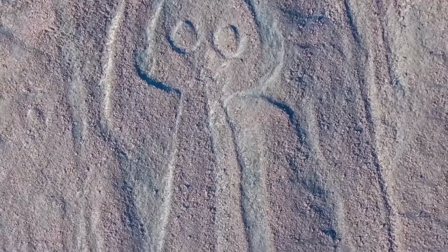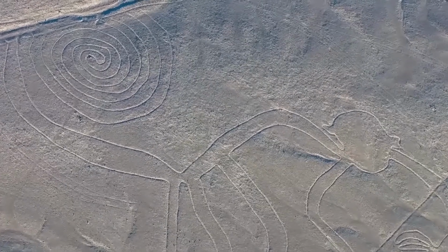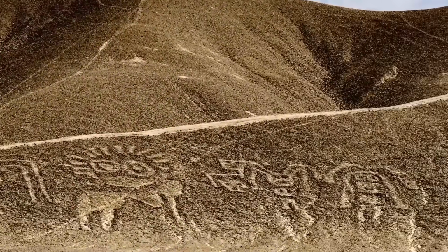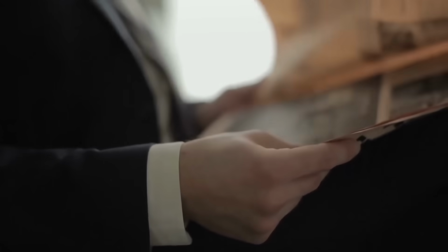New theory of the Nazca Lines. The Nazca Lines in Peru are nothing short of fascinating. These huge geoglyphs were etched into the desert ground thousands of years ago, and ever since their discovery in modern times, they have been the source of great mystery. New information and studies are being released all the time.